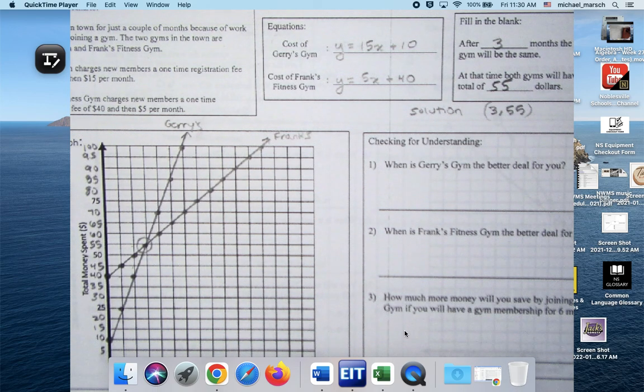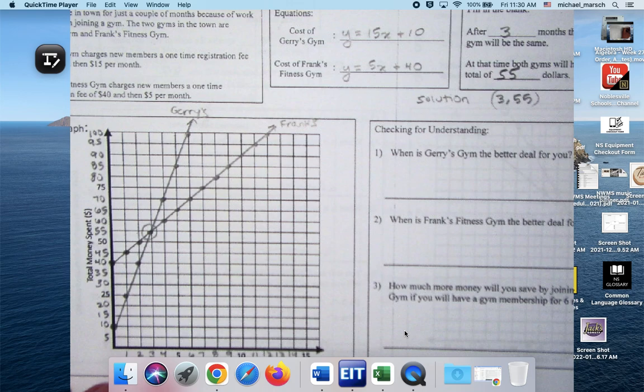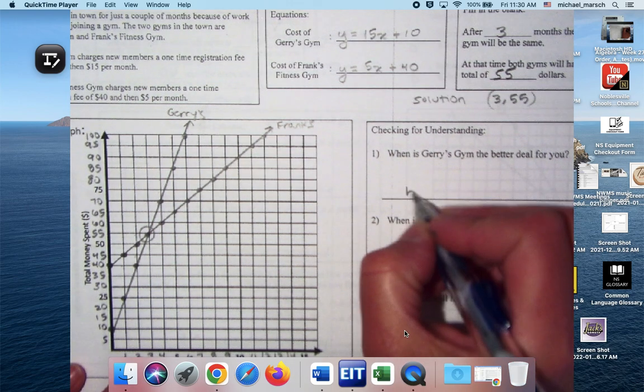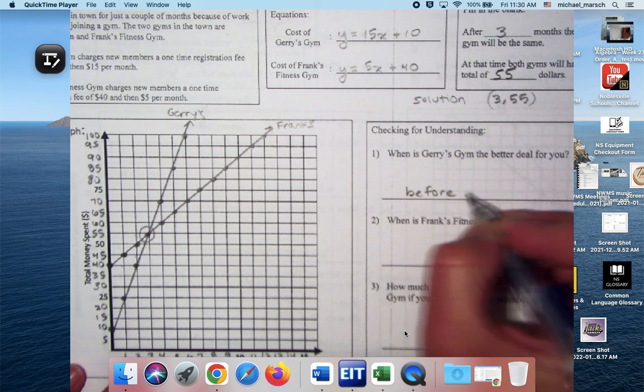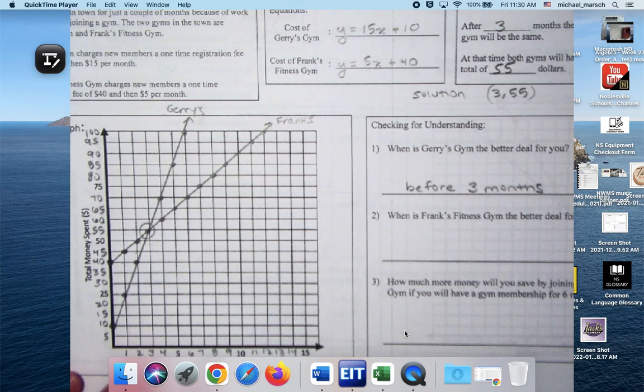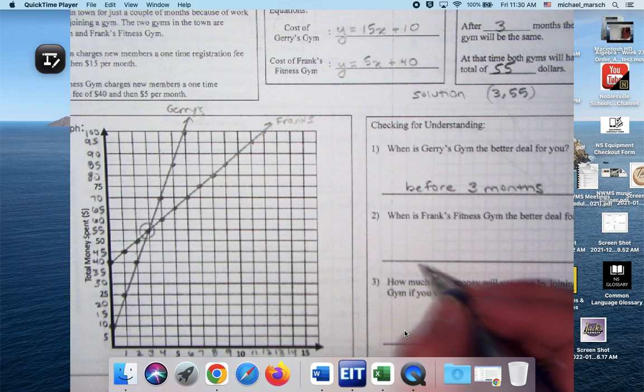Okay, when is it better to go to Jerry's gym? When is it? Before 3 months, yep. So before 3 months. When is Frank's Fitness Gym the better deal for you? After 3 months.